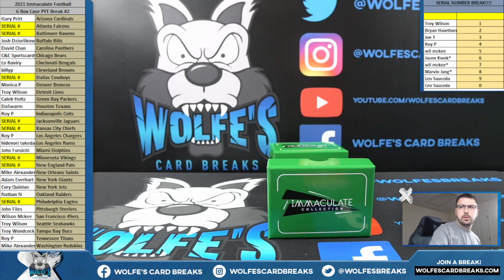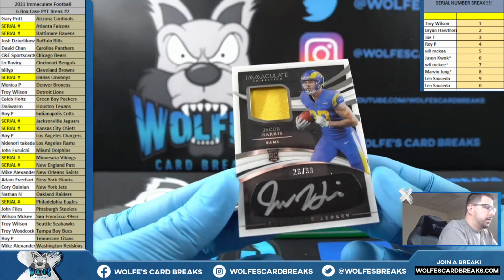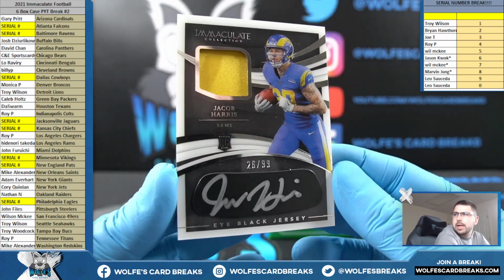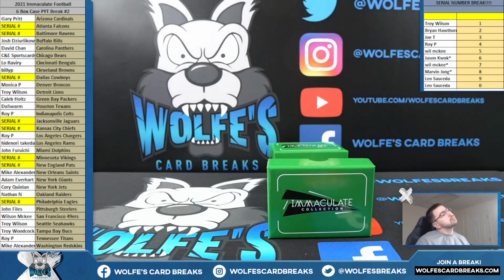So up next, Eye Black. RPA, we got Jacob Harris for the Rams, numbered to 99. Eye Black jersey. Jacob Harris, Rammies.